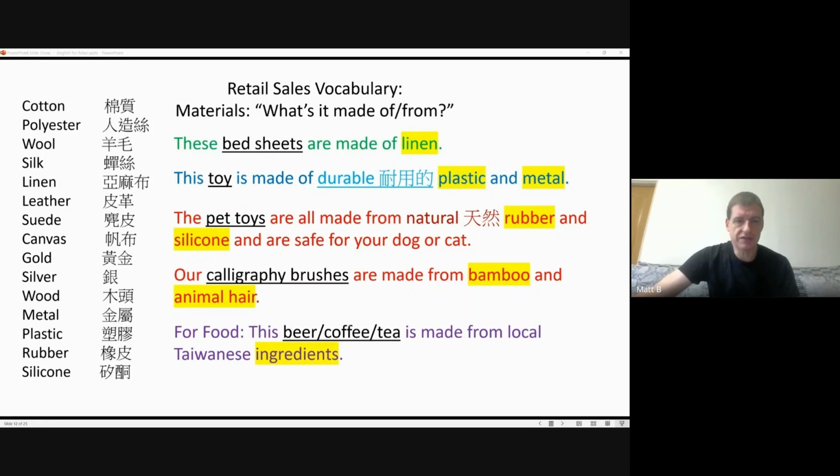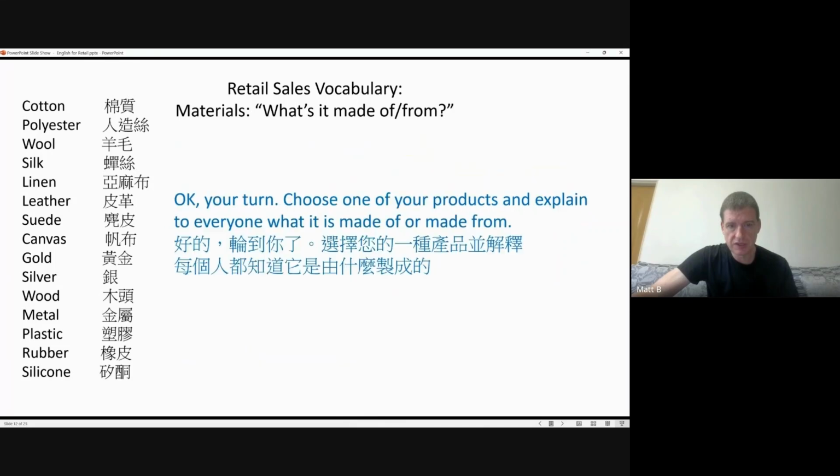Okay. So again, that's a way you can use those sentences to tell the customer what things are made from. Okay. So hopefully this gave you a little bit of vocabulary that you can use. Now we're going to go on. I'm going to give you a challenge again. It's your turn. I want you to choose one of your products and explain to everyone what it's made of or what it's made from. And again, don't worry about of or from. Just try. Okay? So, can you guys choose one of your products and tell me what it's made from or of?